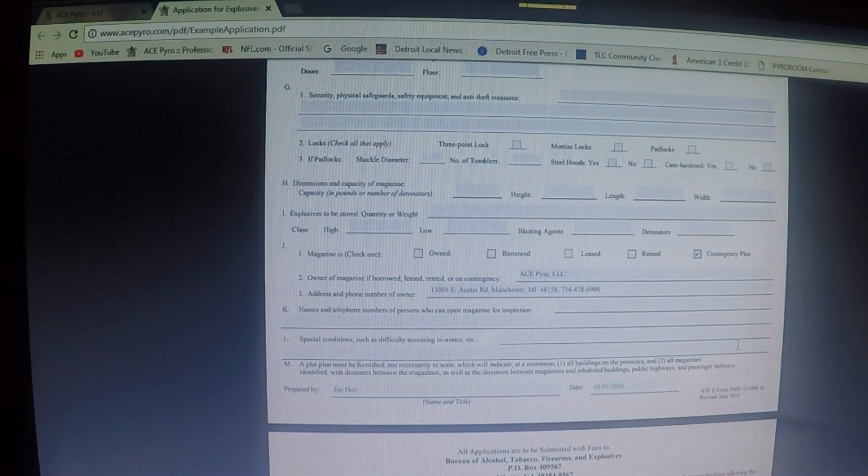When they called for the interview, I also let them know that I came across information about job boxes being turned into indoor magazines, and that I, in fact, had one. I wanted to have one inspected for authorization. So they said, no problem. They said, just fill out the storage magazine form again with all the pertinent information and send it to us.